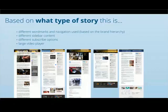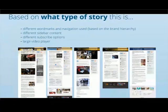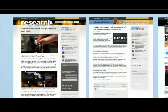So for instance, here is a research story that also is a MyVU story, that also is a Vanderbilt News story, but because it was put as part of research, it's going to look like research. On the right there is a story that's basically just Vanderbilt News. So that means this was not tagged research, it wasn't tagged MyVU, it wasn't tagged for the medical center. And so that's kind of what a default story that just goes in as a regular press release looks like.